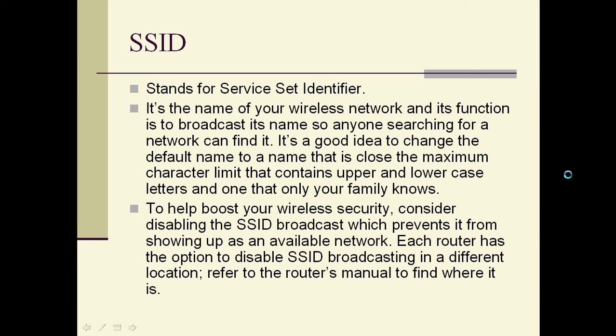To help boost your wireless security, consider disabling the SSID broadcast, which prevents it from showing up as an available network. Each router has the option to disable SSID broadcasting in a different location. Refer to the router's manual to find where it is.